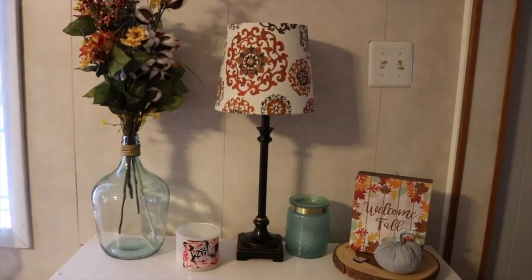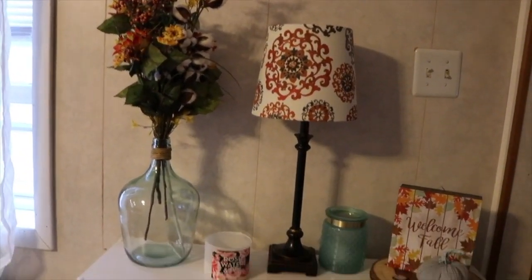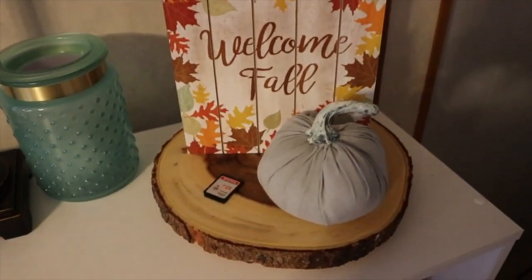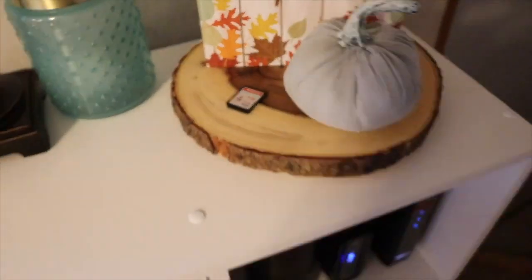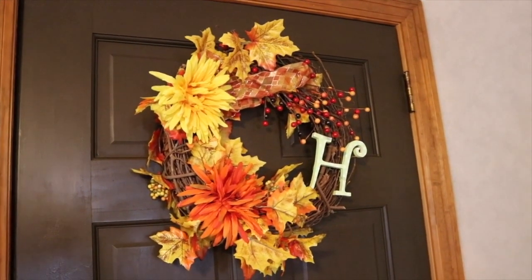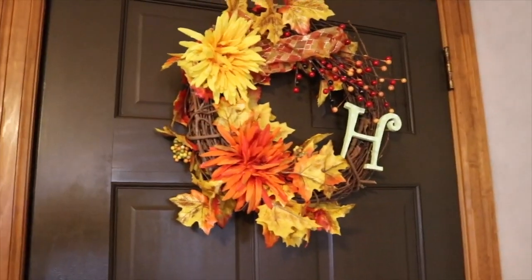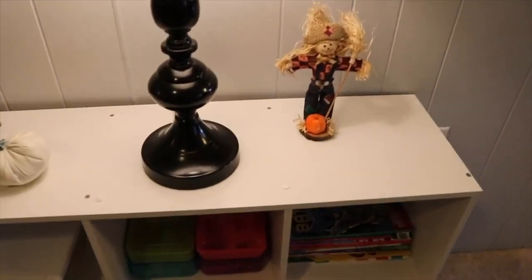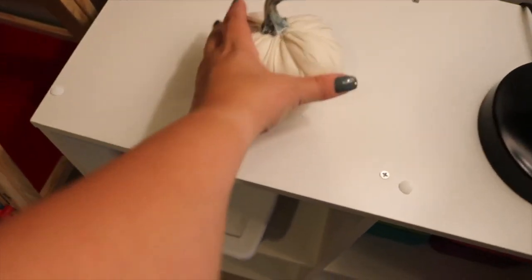And then over here, nothing too crazy. Just some fall stems I put in there, and just this little sign, Welcome Fall, a pumpkin, and an SD card. And then this wreath over here, I made this many years ago and it's still going strong, so I just hung that there. So in this area I just kept it very minimal because the kids are always over here, so I just put stuff that they can't break, like this little scarecrow and this soft pumpkin.